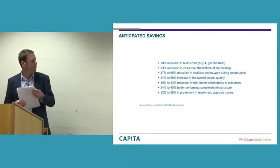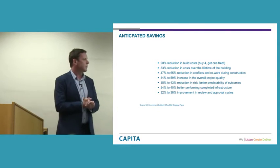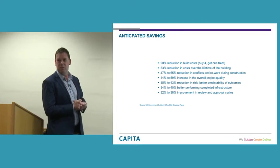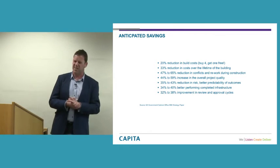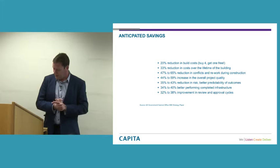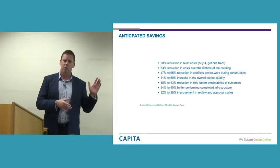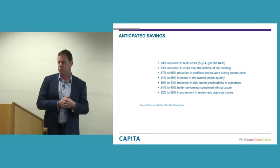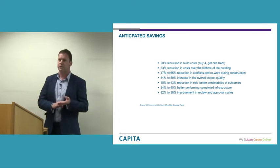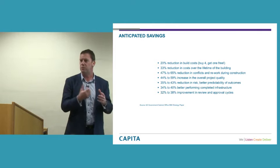Anticipated savings. These are from the Government Cabinet Office. I'm sure you've all seen these before. But I would say they are statistics, and they can be fudged, fiddled, however you want to explain it. Example of this, one of the government clients who've been pushing BIM, we were asked to review what we thought the savings would be going forward using BIM, and it was us, the consultants, contractors, and the client were all asked to look at it. We were asked to look at all the different stages and all the different types of buildings and say what we felt the impact of BIM would be.